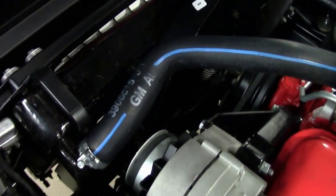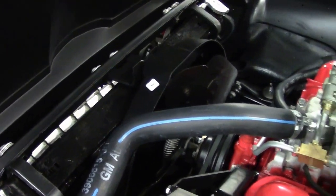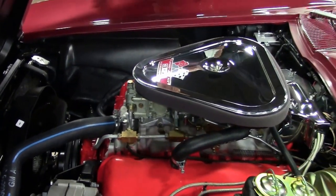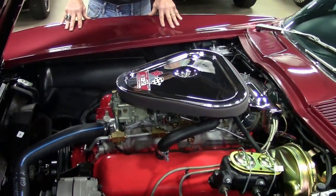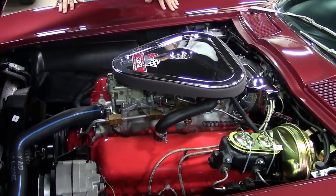It's a 42,000 mile car, and it is in excellent condition. I would say mechanically it's as new. It runs and drives like a brand new 1967 Corvette.